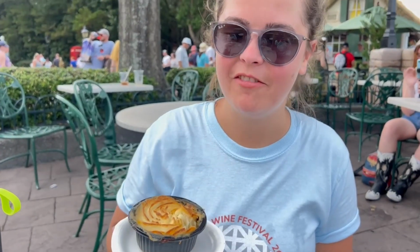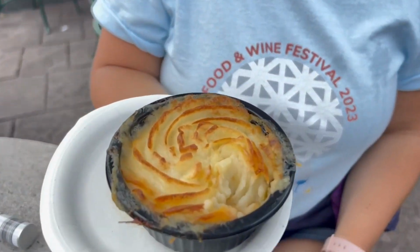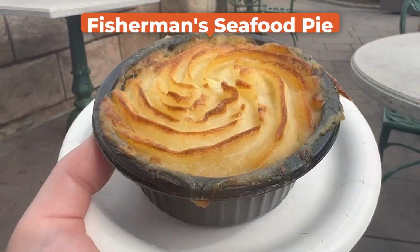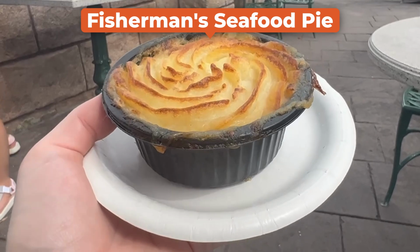I know this is a favorites video, but we have to talk about how absolutely terrible this item is. It's the Fisherman Seafood Pie. It tastes like old fish that has gone bad, and it is very thick and creamy, and it's hot outside, so it's not fun to eat, and it tastes horrendous.